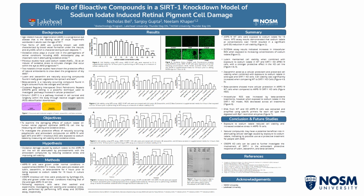When pretreated with the bioactive compounds lutein and zeaxanthin in the wild-type cell line, cell viability was increased when compared to sodium iodate alone controls. Beta-carotene pretreatments did not show the same increase in cell viability when compared to the other two compounds. These can be seen in Figure 4.